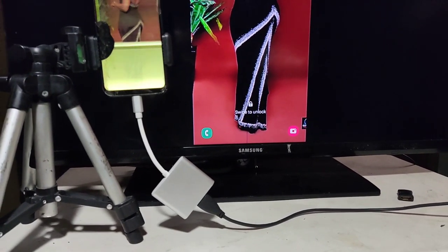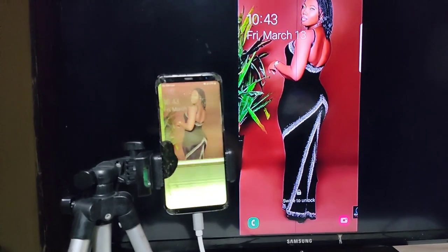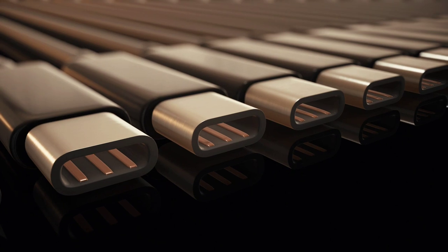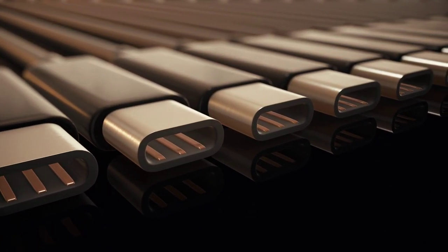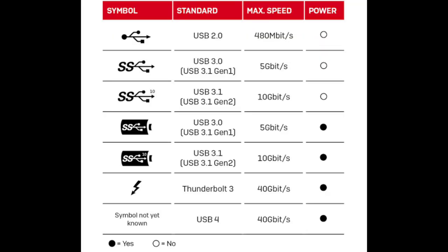So, how do Android phone manufacturers avoid adding a DisplayPort to their phone's USB-C? The easiest way Android OEMs cut this corner is simple. Continue to use USB-C version 2.0 instead of version 3.1 and beyond. USB alt mode DisplayPort requires USB-C version 3.1 and above.